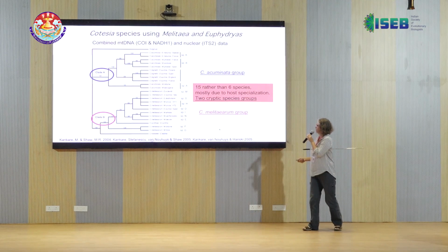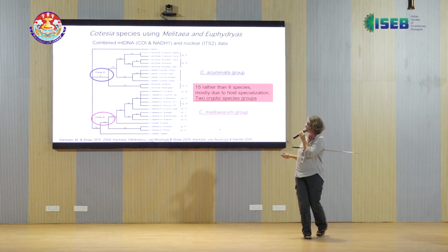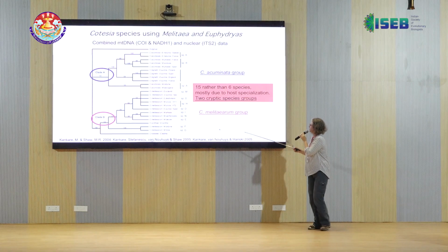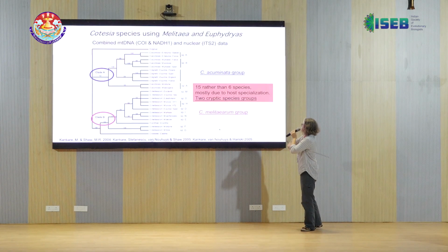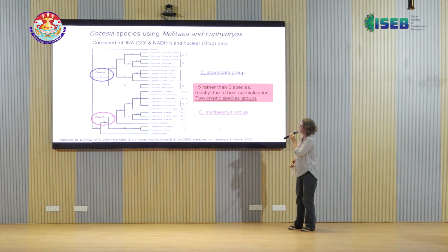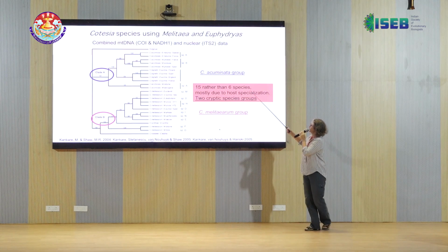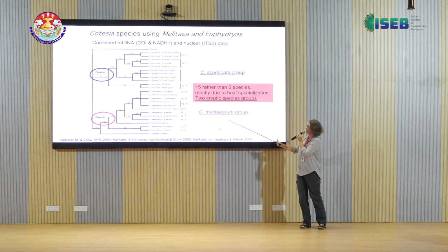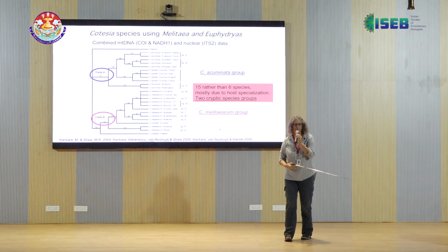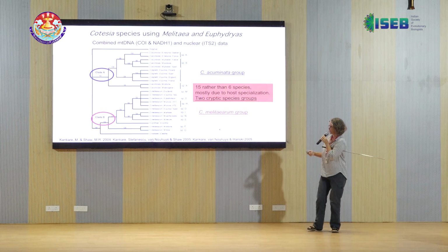So a while back, we collected as many of the parasitoids as we could from the different butterfly hosts, and we made this phylogeny. And I'm going to show it to you in two ways. So what we see here is that, well, for one thing, at that time we found that there were 15 rather than 6 species, and then since then we found several more species. And they mostly fall into 2 clusters, the Acuminata cluster and the Melitarum cluster. And so we call these the Acuminata and the Melitarum cryptic species groups, because if you look morphologically, they just look so alike, and their lifestyle is so alike.